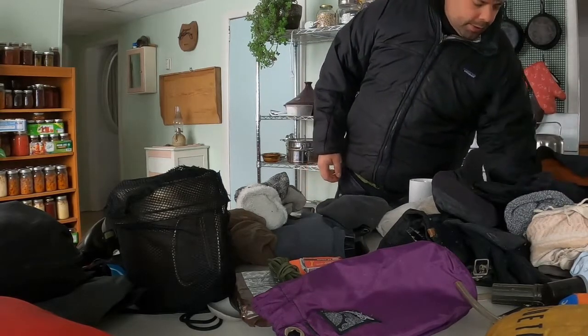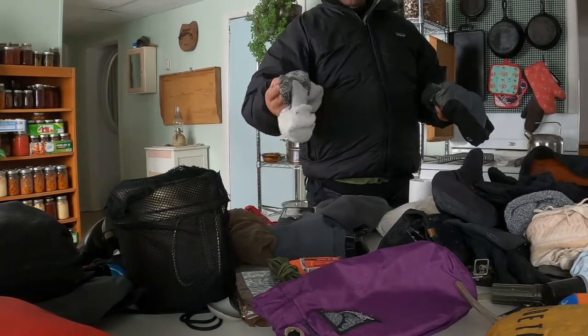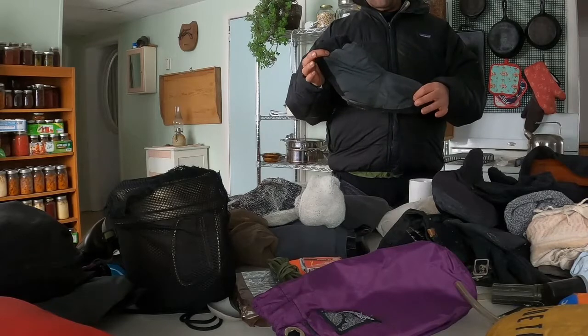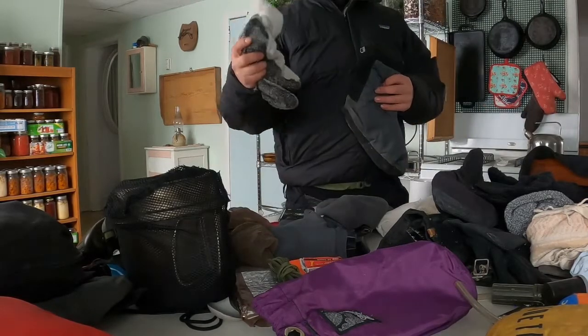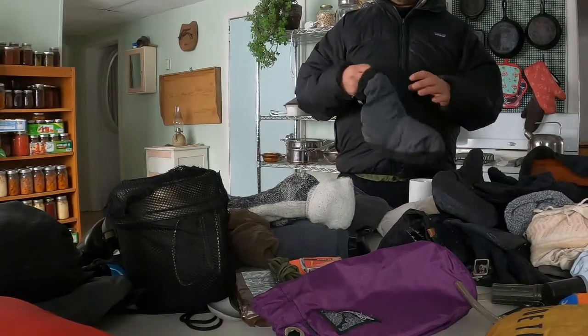And then as an alternative to an extra pair of socks for camp, I also have a pair of down booties, which are super warm. This is luxury camping when you get to that point. I think you can get away with another expedition weight pair of socks that's a lot cheaper, but having a pair of nice down booties is important.